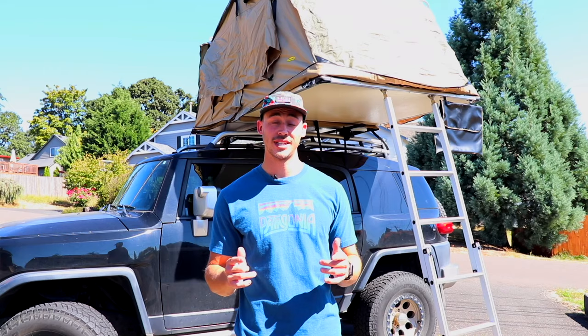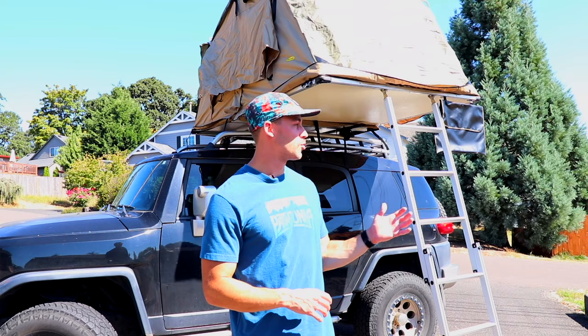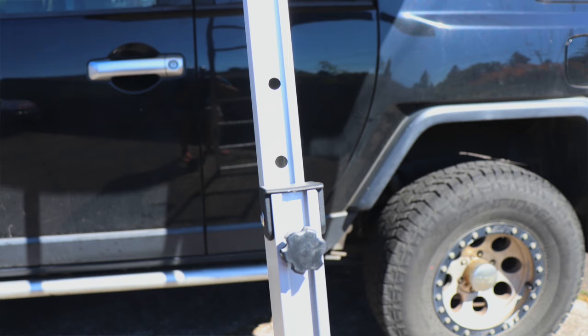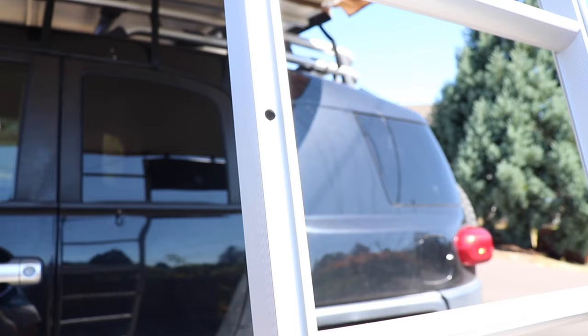Now, the first thing is definitely the ladder, and this is more specific to me, but sliding ladders are very popular, and honestly, they're just a pain in the butt. They're super hard to unlock. There's these knobs right here that you can see that just are a complete pain in the butt. If they're not perfectly in the pre-drilled holes, then they won't lock in place. And then the tracks get dirt and mud in them over time, so then they're a little sticky and hard to undo. And it just adds a lot to the setup time. So that's definitely a con.